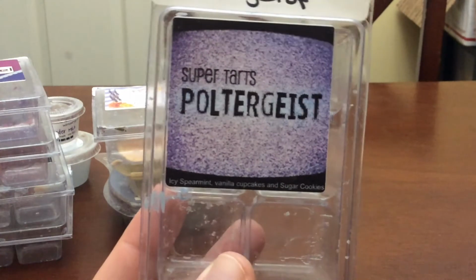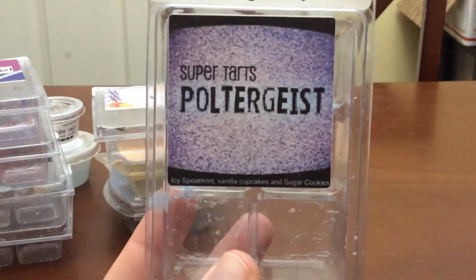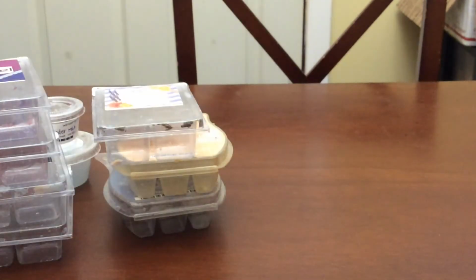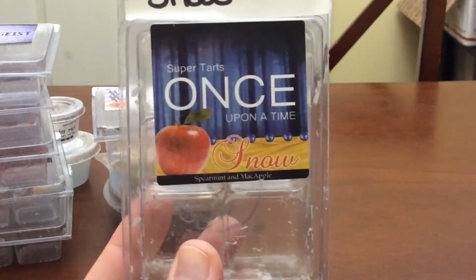Another favorite is Poltergeist. I get a buttercream from like the cupcakes, and then I get the spearmint, and it's just such a good scent. It is so good. Another favorite of mine is Snow.